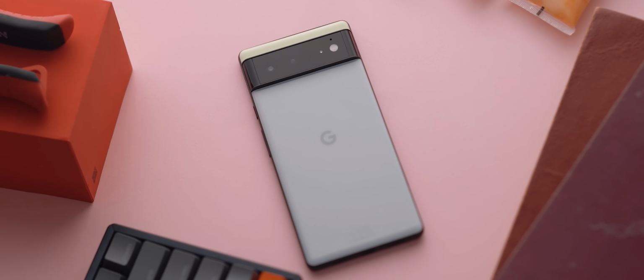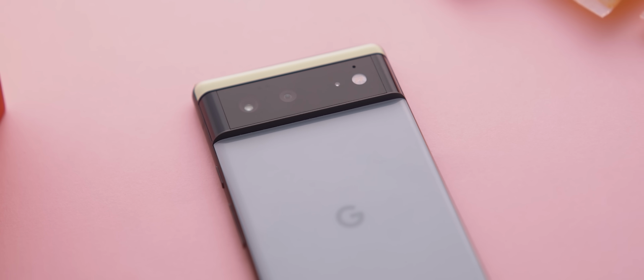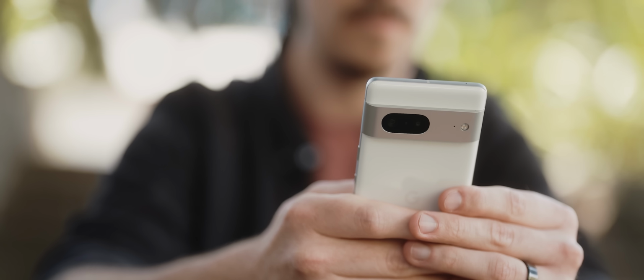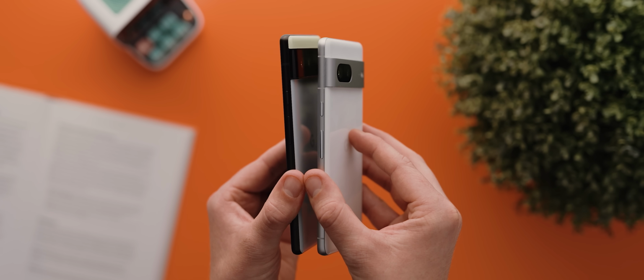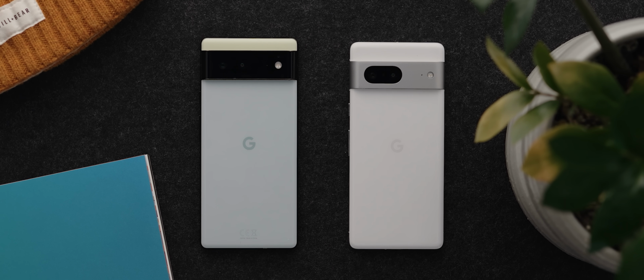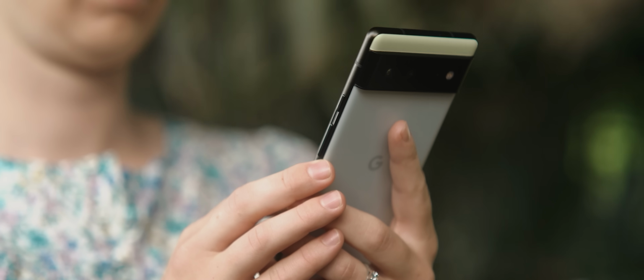Last year, the regular Pixel 6 won this category, and whilst I am going to give significant honorable mentions to the Pixel 7, it is not the phone taking out this category this time around. The main reason being that it is just so dang similar to last year's Pixel 6 that for a lot of people, last year's Pixel 6 is actually probably a better option at a far cheaper price.